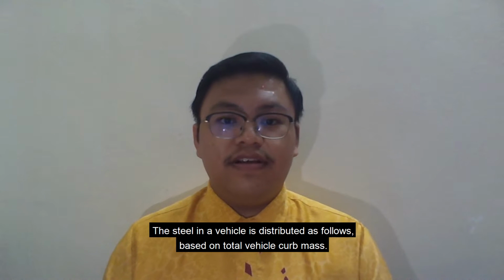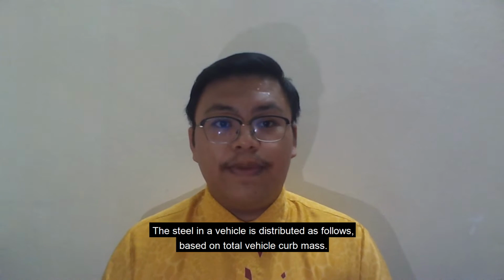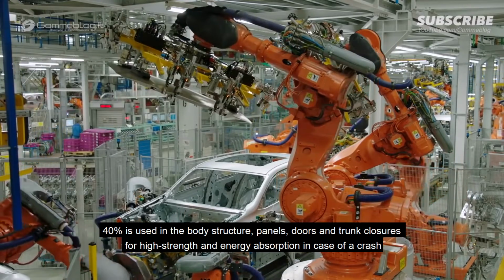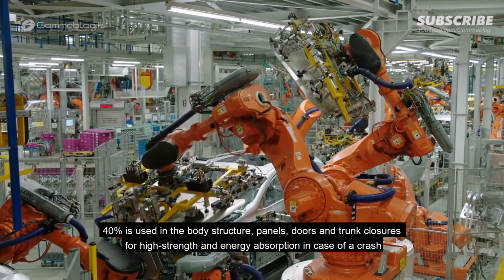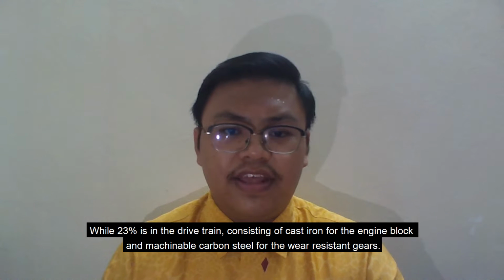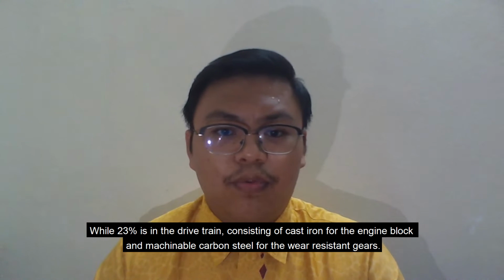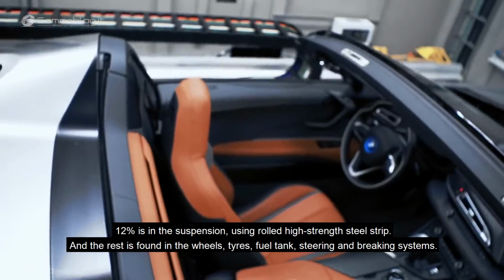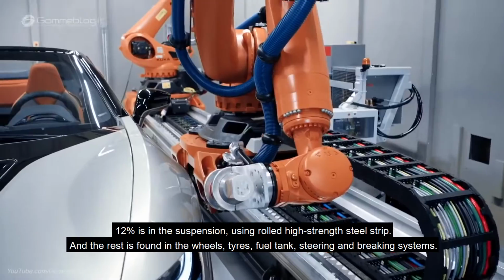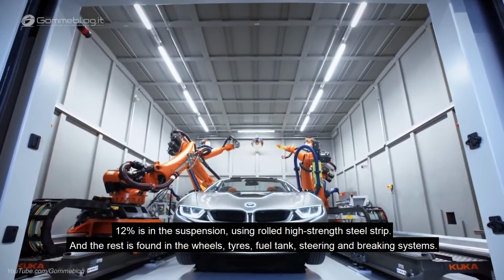The steel in a vehicle is distributed as follows based on total vehicle curb mass. 40% is used in the body structure, panels, doors, and trunk closures for high strength and energy absorption in case of a crash, while 23% is in the drivetrain, consisting of cast iron for the engine block and machinable carbon steel for the wear-resistant gears. 12% is in the suspension using raw high-strength steel strip, and the rest is found in the wheels, tires, fuel tank, steering, and braking systems.